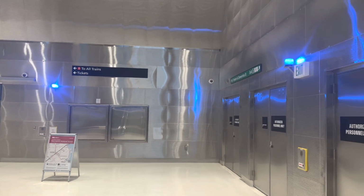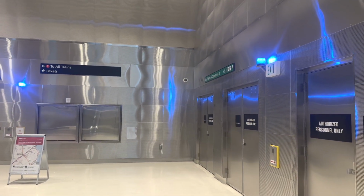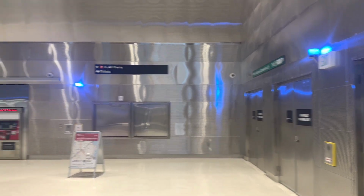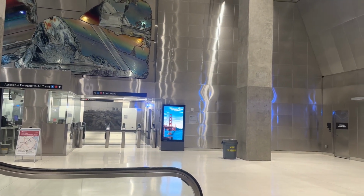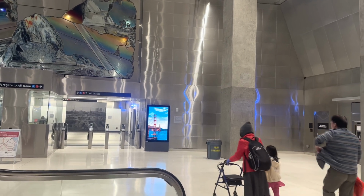When you arrive at the bottom, the fare machines are going to be directly ahead against the wall, directly across from the escalators. To actually enter the station, we need to turn left and head over towards the fare gates. So you'll make a 90-degree turn to your left and then head straight into the fare gates on the mezzanine level here.